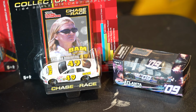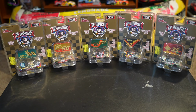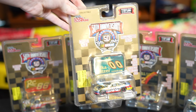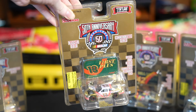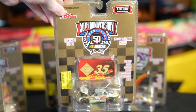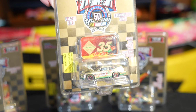Then we have a Shauna Robinson 164 and a 2009 Atlanta Motor Speedway commemorative diecast. And last but not least, we have some NASCAR 50th Anniversary Gold Collection diecast: a 00 Buckshot Jones Alka-Seltzer diecast, a number 86 Stacey Compton Royal Crown car, a number 13 Jerry Nadeau First Plus diecast, and a number 42 Joe Nemechek BellSouth car. And finally, and I think my personal favorite of this group, the number 35 Todd Bodine Tabasco diecast. It's just such a classic.